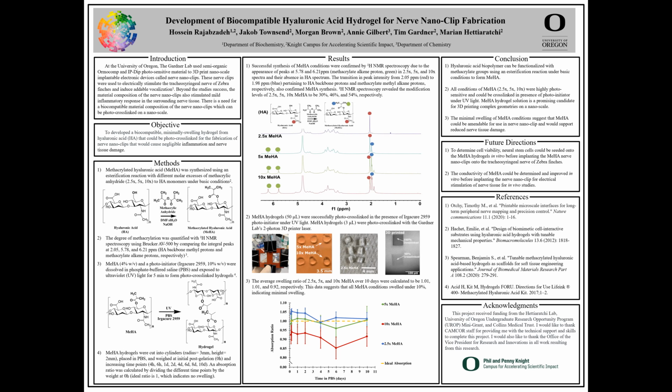Our objective was to develop a biocompatible, minimal swelling hydrogel from hyaluronic acid, or HA, that could be photo cross-linked for the fabrication of nerve nanoclips, and that would also cause negligible inflammation and nerve tissue damage.